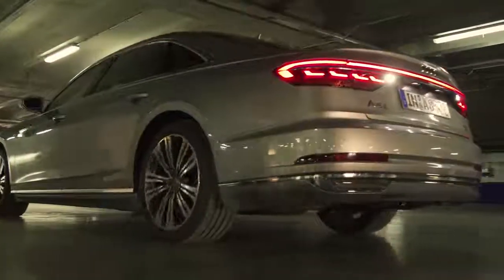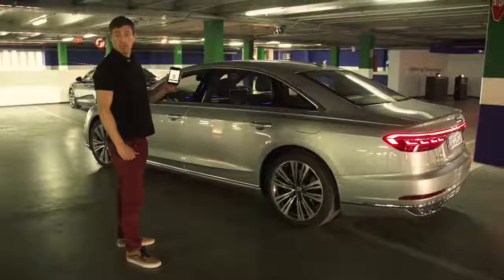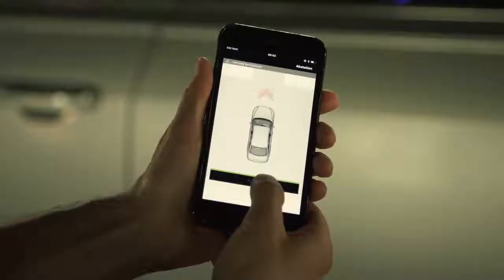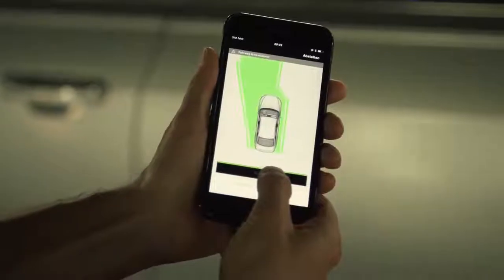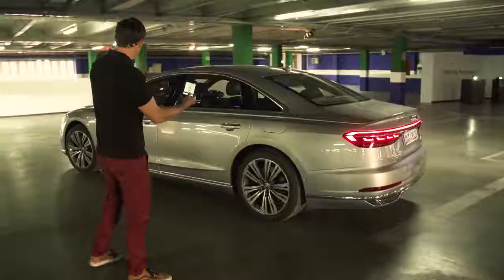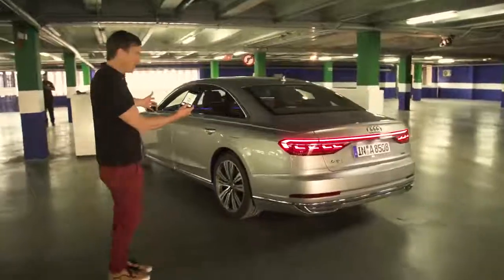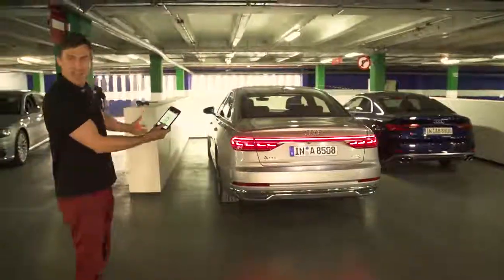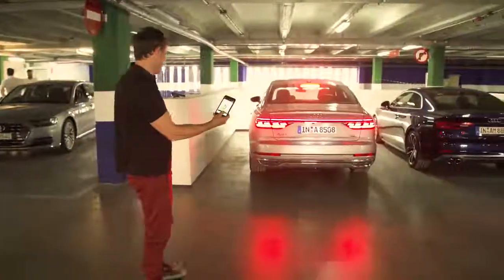But it gets better. You don't even have to be in the new A8 to park it. So with the BMW 7 Series, you can park the car remotely using a key. With the Audi A8, I can do it with my mobile phone. So it'll just steer it nicely into this space here, and it can even deal with awkward angles. Look at that. It's just driving into the gap. It's dead easy, look at that.